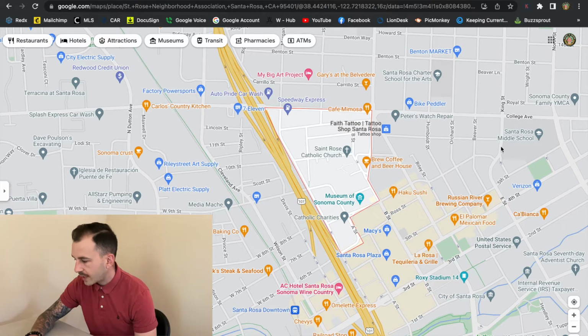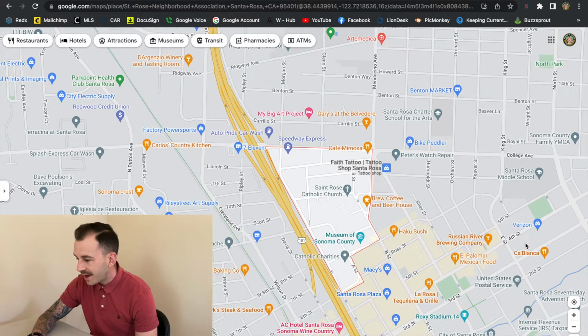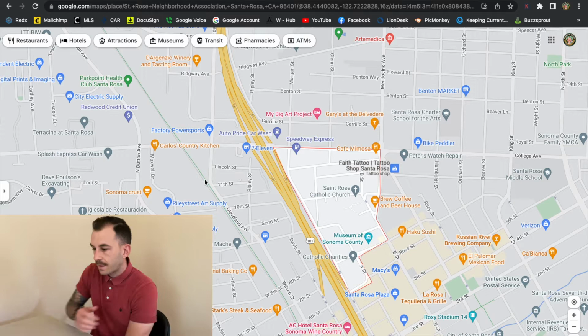But I did just want to quickly pull up a map today. I just wanted to show you guys exactly where this place is, just so you have a better idea as I'm talking through this video. But here it is, right on the right side of Highway 101. Just on the other side of 101 is the West End neighborhood. Also a very, very nice neighborhood. I really love it over here.